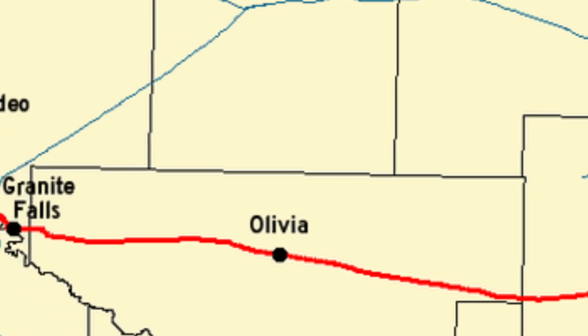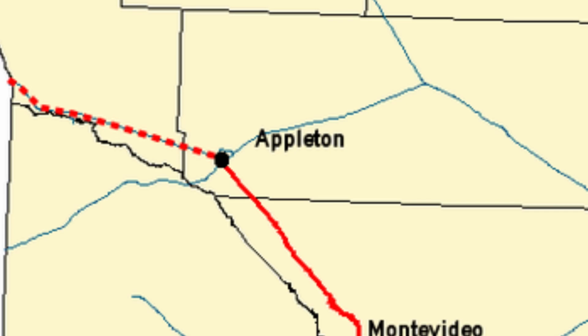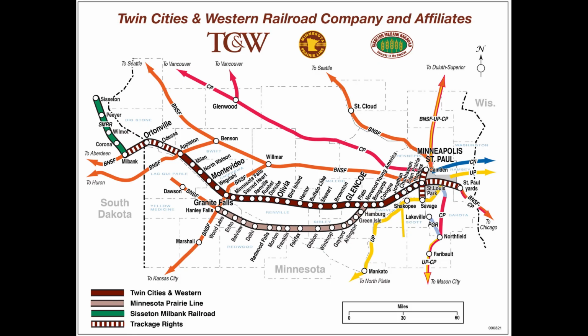The main line goes about as far as Appleton, Minnesota, with trackage rights into South Dakota. They are also the parent company to the Minnesota Prairie Line and the Sisseton and Milbank Railroad, in addition to being closely tied to the Red River Valley and Western Railroad.